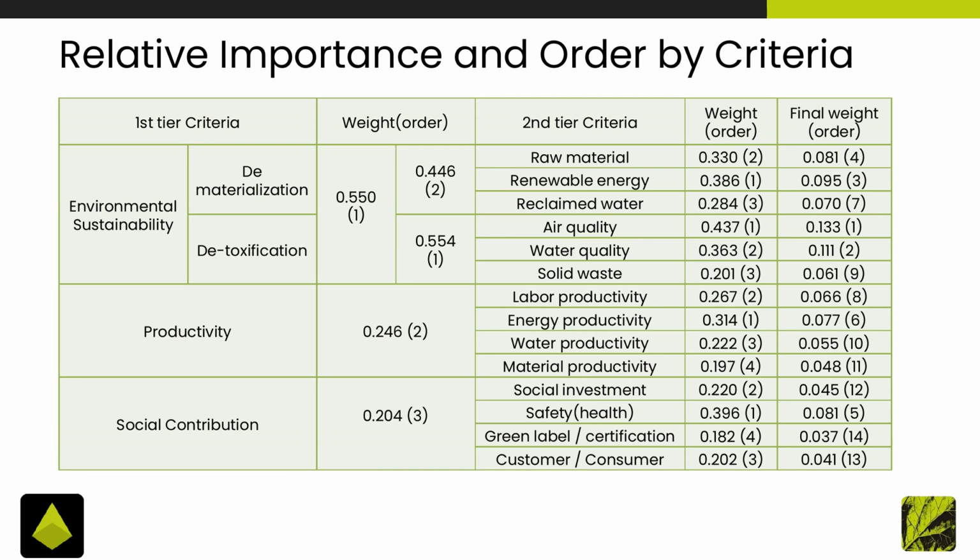These are crucial for enhancing economic efficiency. In social contribution, societal investment holds the highest priority, reflecting its importance in stakeholder engagement. These rankings provide a strategic view, helping to prioritize actions that align with overarching sustainability and productivity goals.